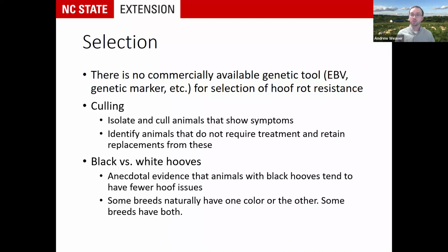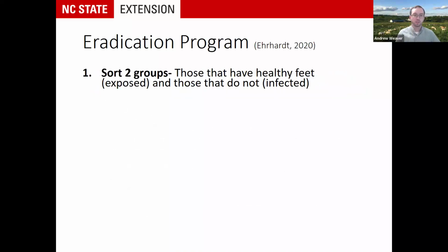I know producers out there are actively selecting for sheep that have black hooves within the Katahdin breed. And so maybe that's something that you want to pursue. I'm not going to say that alone will eliminate all your hoof issues, but it might help, and it's probably not going to hurt. So there's some opportunity there from a genetic standpoint to make some progress and remove those animals that are overly susceptible and causing repeat problems with hoof issues.